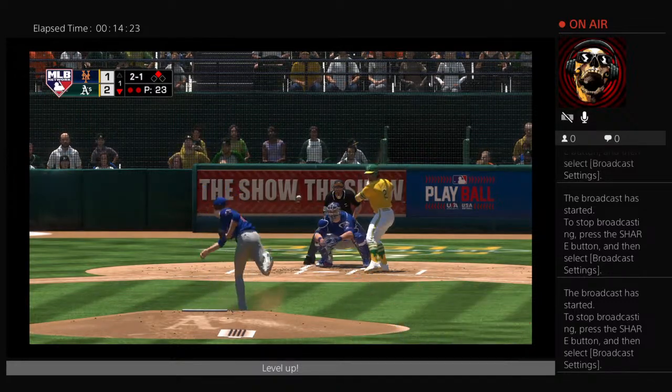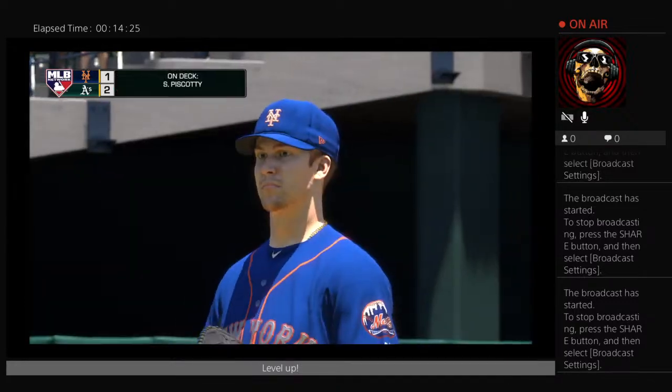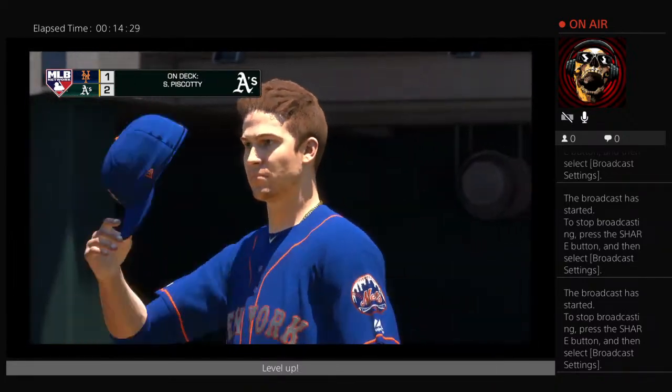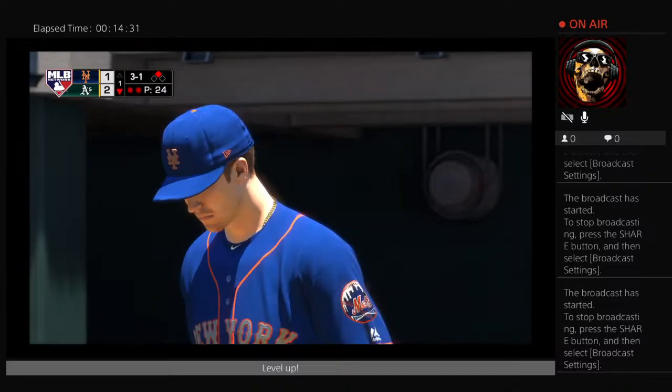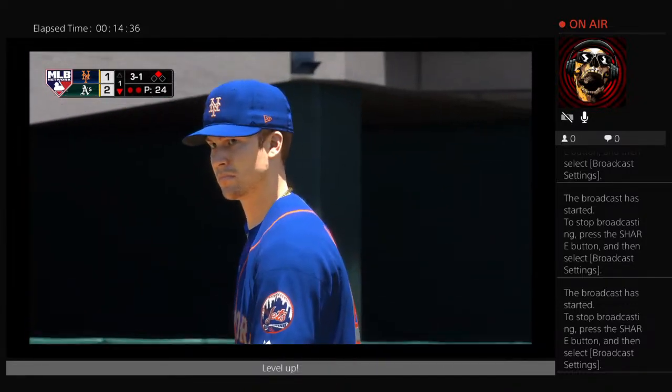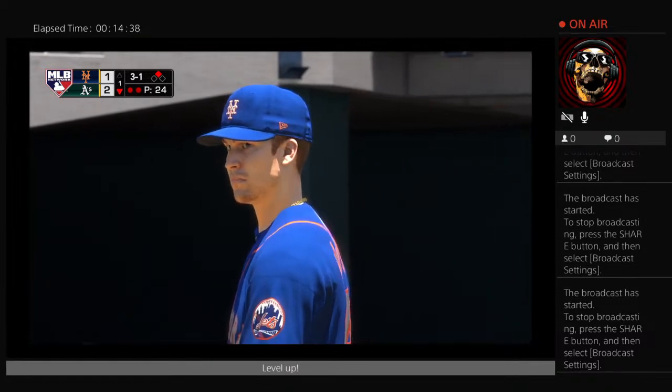The set and the 2-1. Just off the outside that time, laid off for a ball. It's clear he just hasn't been able to find any rhythm out there. Pretty much unable to hit any of his spots, and now he's at 3-1, and he's put him into another great hitting count.